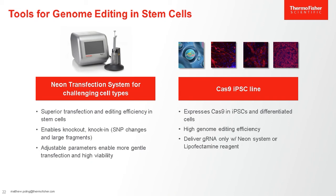An alternative path to that is using something like our Cas9 iPSC line. We have an iPSC line that has been transduced with a virus to express Cas9, and this gives a high expression of Cas9 at all times and makes the delivery of the payload a little bit easier, because we can just deliver the guide RNA and the donor molecule with the Neon system or by lipofection using a Lipofectamine reagent. But for either of these, ultimately, we want to make sure that we're using a system that's going to be able to effectively deliver that payload into the cells. Delivering Cas9 in a way that's ineffective will lead to a low editing efficiency and make a lot of difficult work for the user.